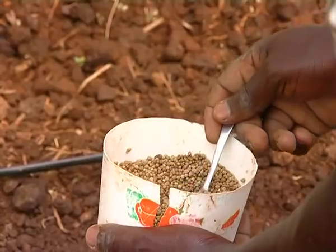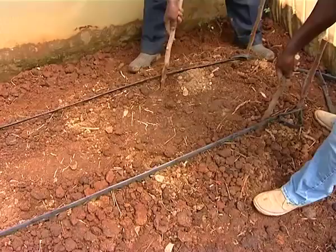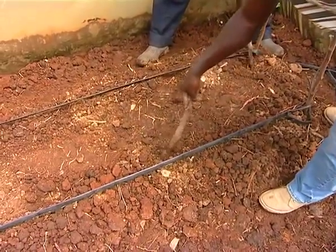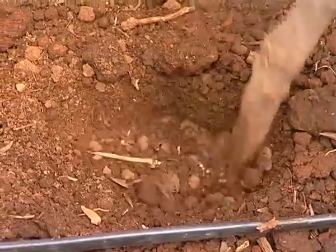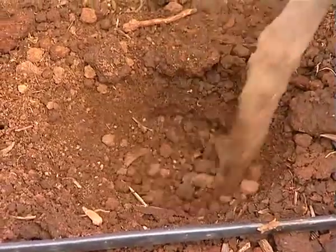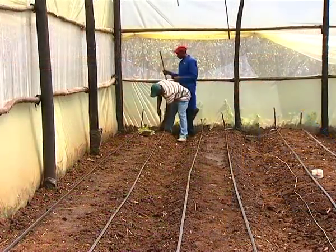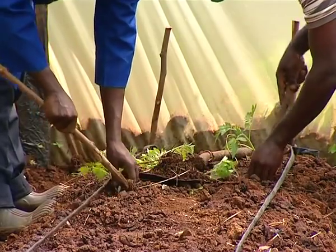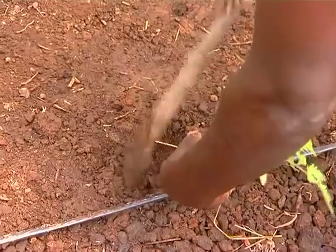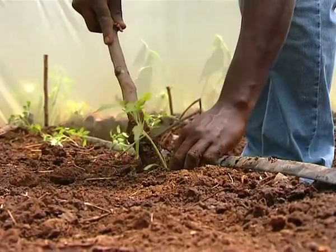Apply fertilizer based on soil test results. Make sure there is enough organic matter in the soil by adding well-decomposed manure in the soil. Plant in tandem to achieve a zigzag pattern on the seedbed. This reduces the congestion of plants within the beds and hence allows good aeration within the greenhouse.